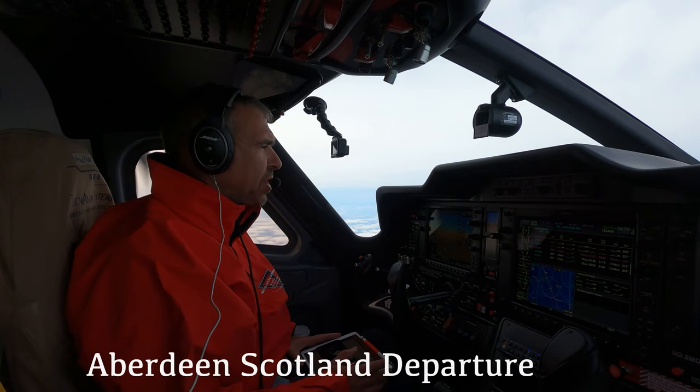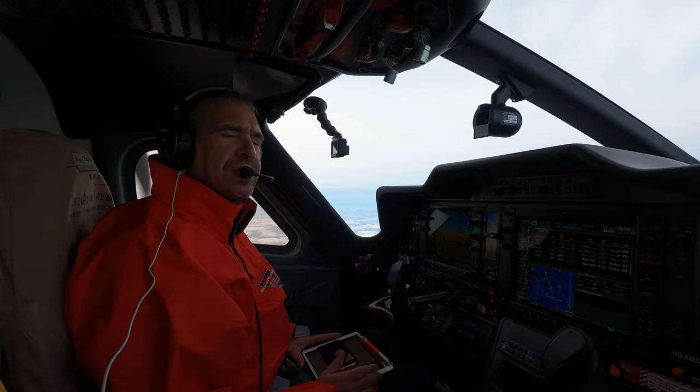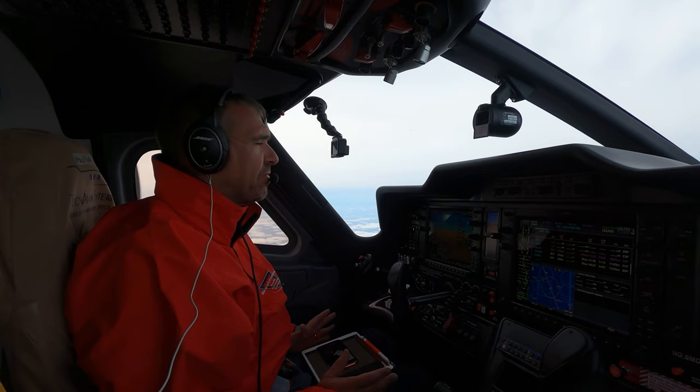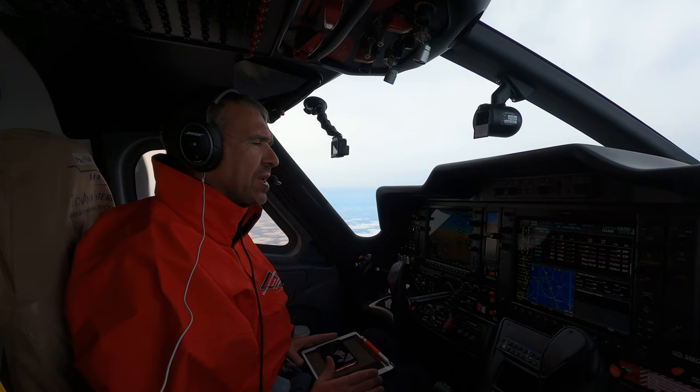Here we are up at flight level 120 now, and we've left Scotland and Aberdeen behind, heading out towards Iceland and Reykjavik, heading up towards the Faroe Islands, and then going to do a left turn a little bit more westbound towards the coast of Iceland. We're at flight level 120. Vito is about 25 miles or so ahead of us. We both have our oceanic clearance from Iceland, and are ready to leave the UK airspace behind us and go on to the Icelandic airspace.